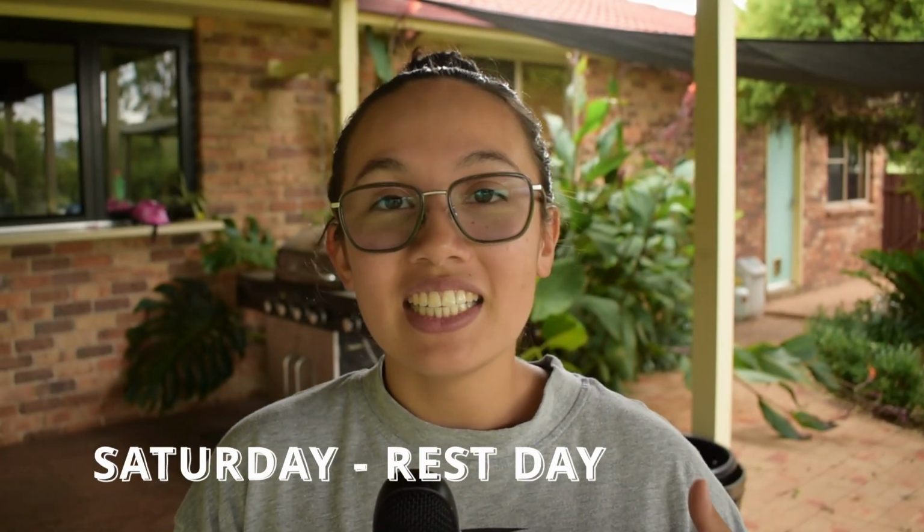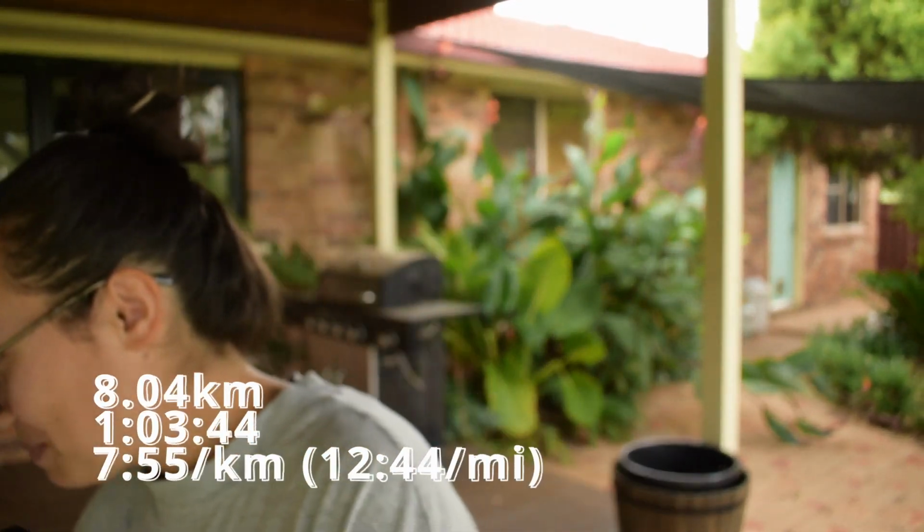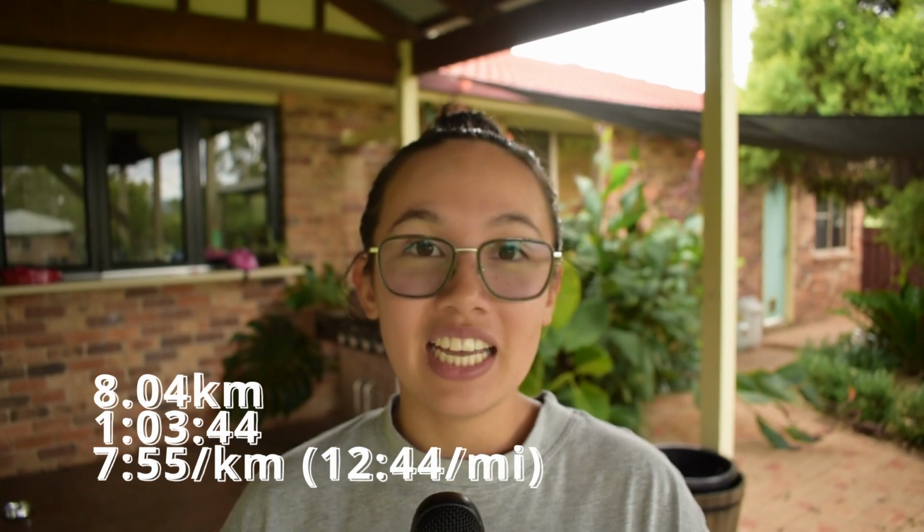Saturday was a rest day, and then the next workout was this Sunday, an 8K easy run. I ended up running 8 kilometers and 50 meters. I ran that in 1 hour and 3 minutes, at a pace of 7:55. On this 8K easy run, I was really mentally holding myself back at the start. I noticed I started off slower and slowly was able to build up and get faster and didn't get too tired by the end, which I'm very, very impressed about because usually it's the other way around.